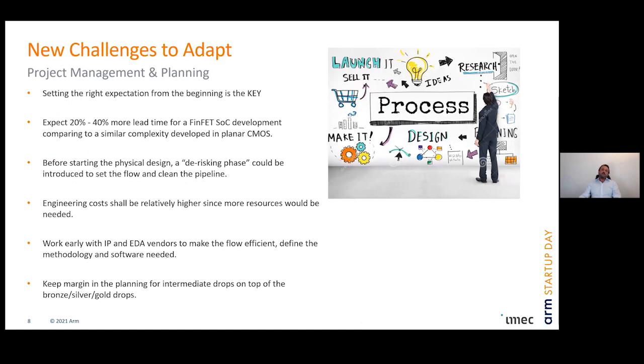So next one is the project management and planning that I would like to spend a couple of words on. This is important, especially for the startups. Why? Because you need to set the expectations correctly to your investors and to your potential customers. From our experience, you should expect between 20% to 40% longer lead times for FinFET SoCs compared to the bulk CMOS. And on top of that, we always suggest introducing an extra initial phase. You could call it a feasibility or de-risking phase, where we set the flow and clean the pipeline so that we will have a flawless chip development timeline.